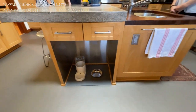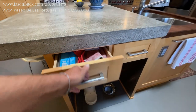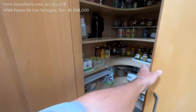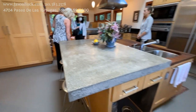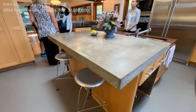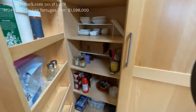The doggy bin, the cat, the dog. Nice pantry. This is killer. Another cement table here. It's really cool. Another big pantry. Wow.